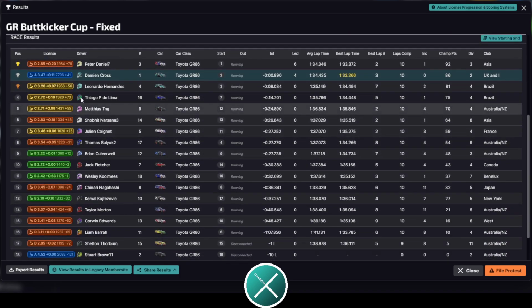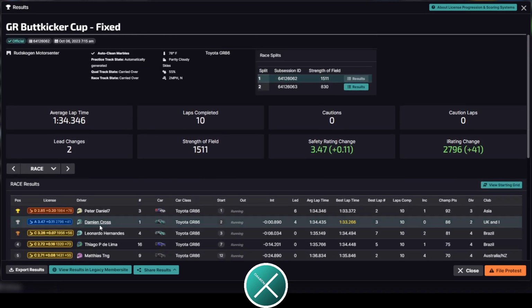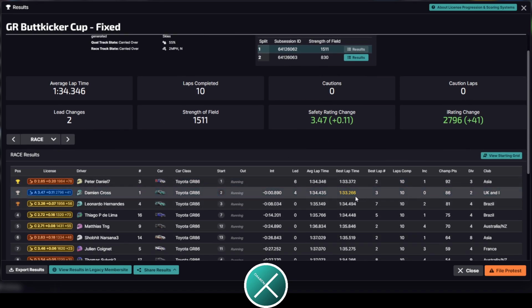So the biggest winner was actually Peter himself, with 78 points. Stuart Brown lost 121 for not taking the start. But yeah, 7:15 AM on a Friday morning, we managed to get a race in. And we've got double green, no incident points, fastest lap. We didn't quite get the win.